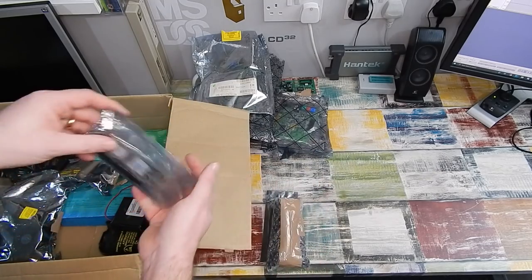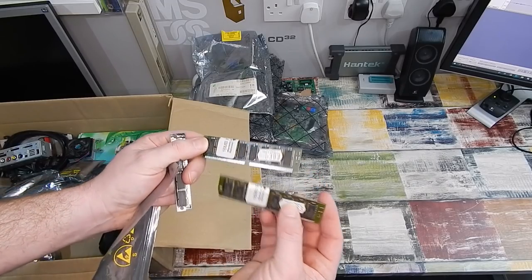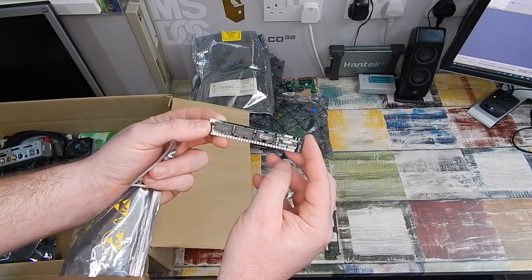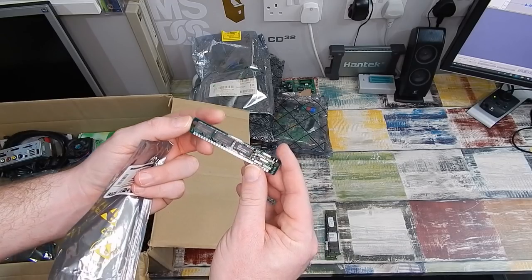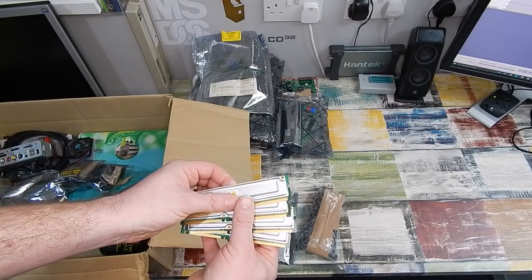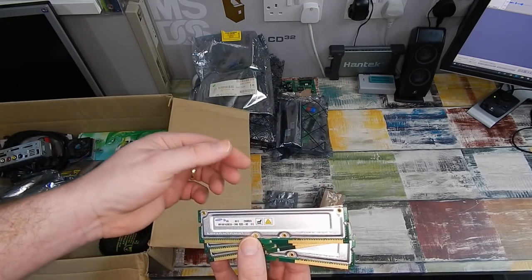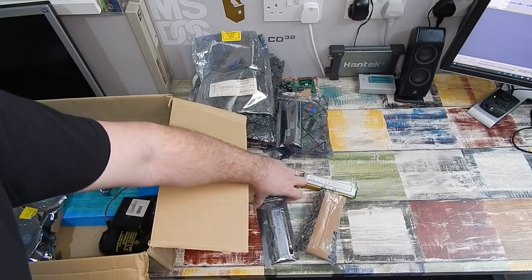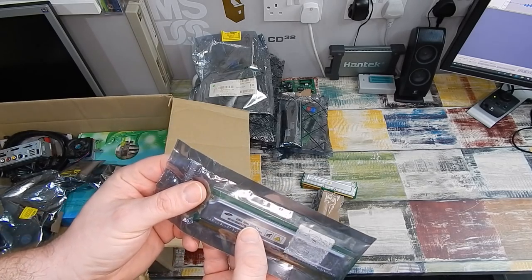Memory. So a couple of 72 pin 16 meg sticks, matching pair. And this little 32 pin stick. I would hazard a guess that this is only 256k. And here then, we have an awful lot of RAM that initially confused me because I never had any of this back in the day. This is RAMBUS. So these four sticks here are 256 megabytes each, so there is 1 gig of RAMBUS. And then we have a further two sticks here that are still sealed, brand new, and these are just 128 meg each.